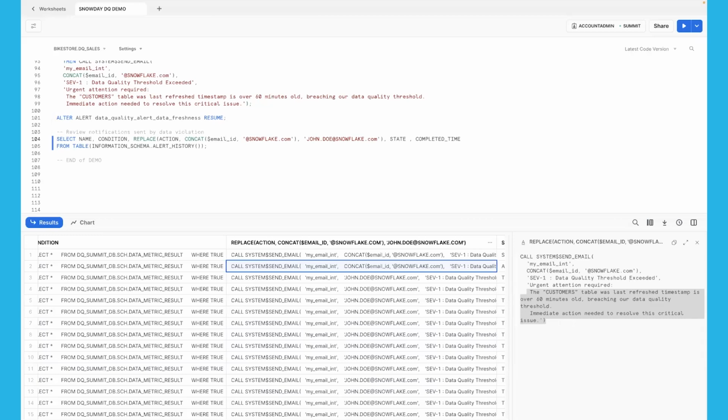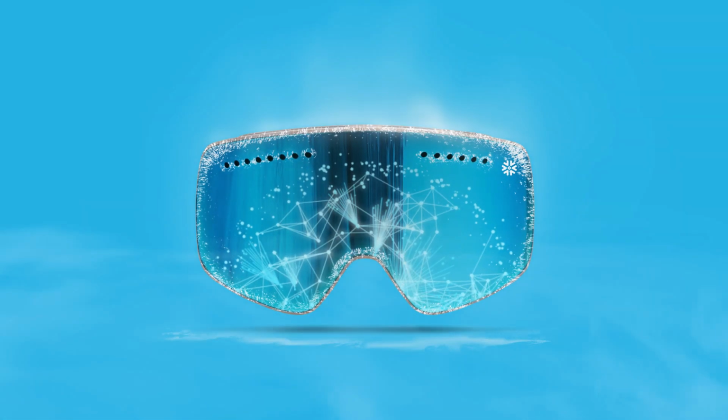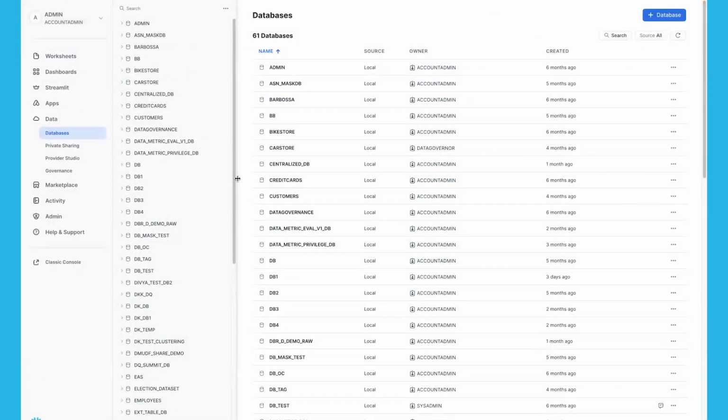Now, let's switch to a demo of lineage visualization. In this demo, let's see how a data governor can use lineage to track PII data flow to downstream columns and take action by bulk protecting dependent downstream columns.